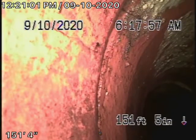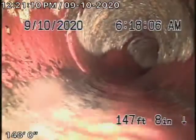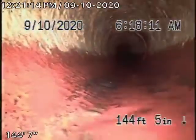We ran a lot of water down the line, and nothing backed up. We're right at the city connection now. We're going to bring the camera back. Now, remember, we cannot check every pipe in the house. You'll have the general inspector flush everything, make sure everything's working properly.